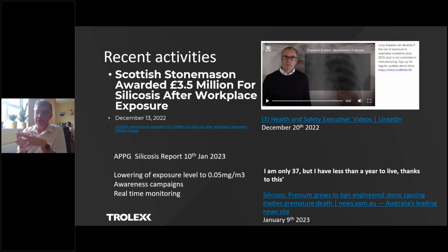He's been awarded a huge amount, but if you search out and look at the link on there, he's having to live in a powered wheelchair now. He looks very, very ill and probably has a very short prognosis on his lifespan. On the bottom right there, that's him at 37, diagnosed with a year left to live.